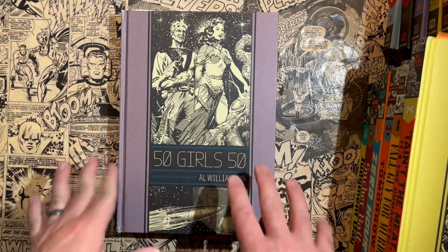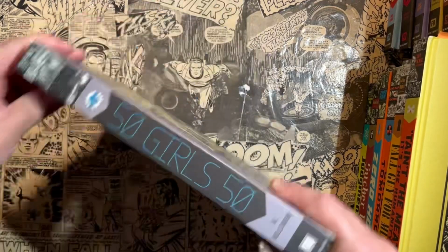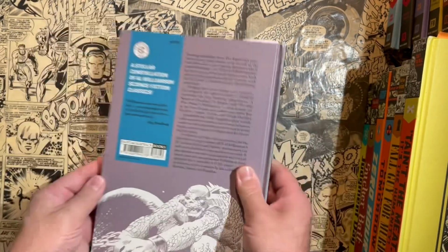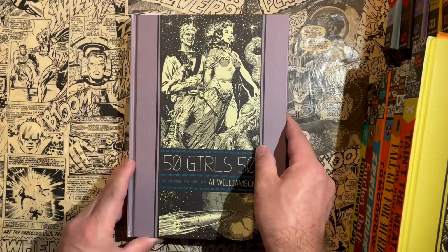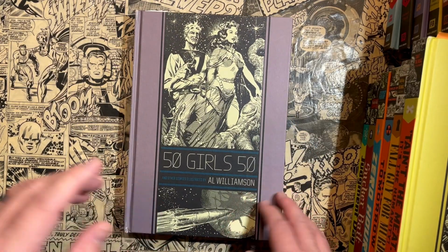But this is a great volume if you're into sci-fi comics. Al Williamson is an absolute master of line work, and his sci-fi comics are absolutely amazing. There's a reason why George Lucas tapped him to illustrate the adaptations of Star Wars into comic form.